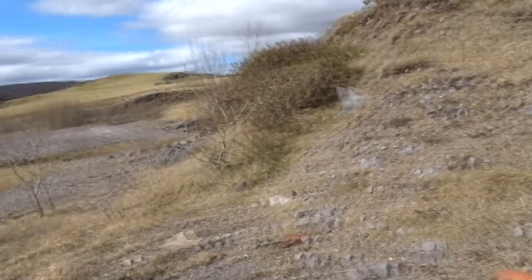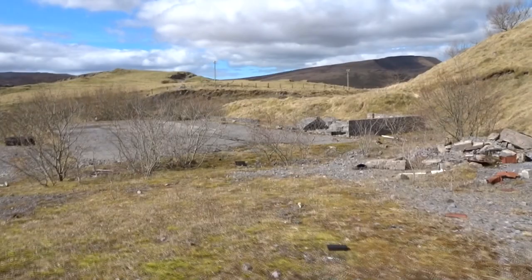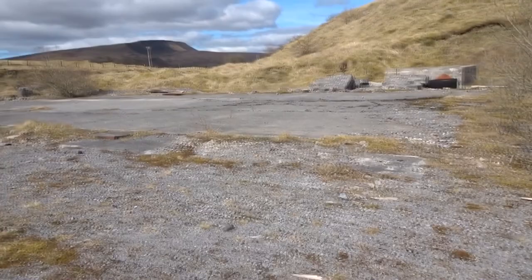But just across here, guys, we've got the bridge, I guess, and there was some sort of building complex by here. It's all gone now. The foundations, that's it, mate. You can see the foundations. Looking pretty cool, to be quite fair. Bricks over there. So maybe this was an office block of some sort.